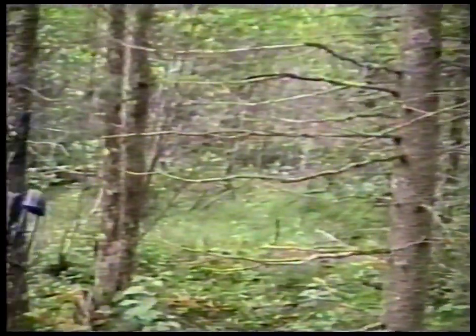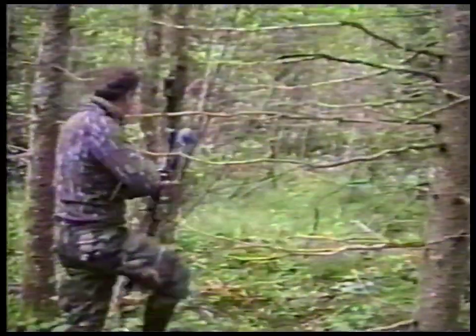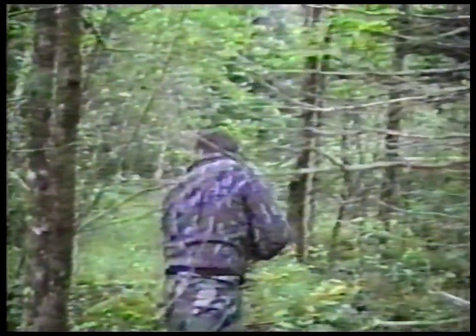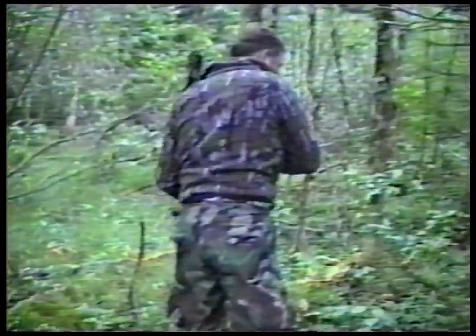Opening day, 3:37 p.m. There he is, down and dead already. I don't know how much he weighs yet, but it's opening day. He's a black bear. He's a legal black bear. We'll weigh him after a while.